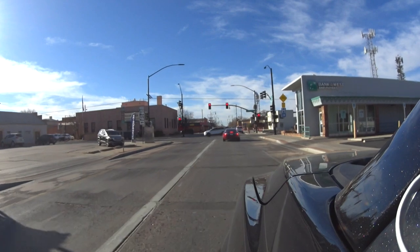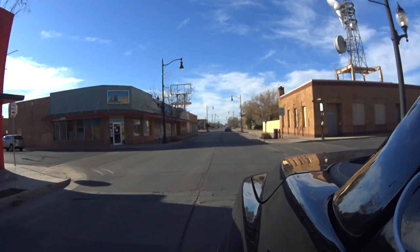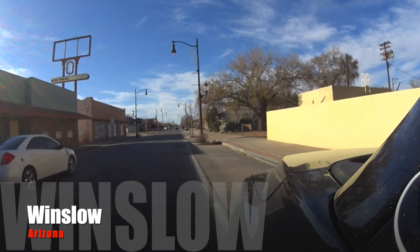It's getting late in the day, but I think we have time for one more stop, and we're going to go stand on a corner in Winslow, Arizona.